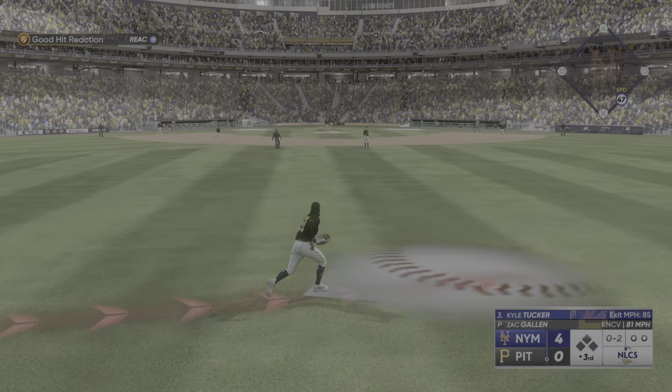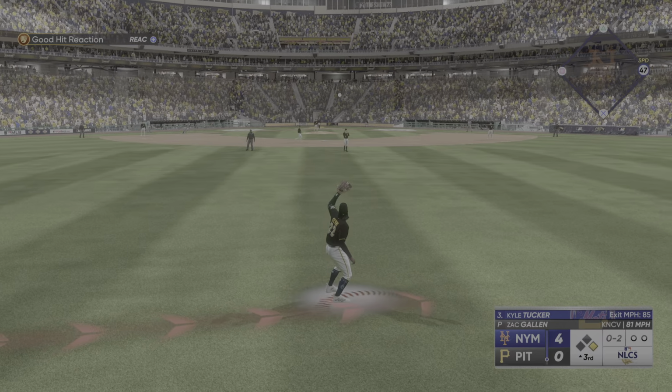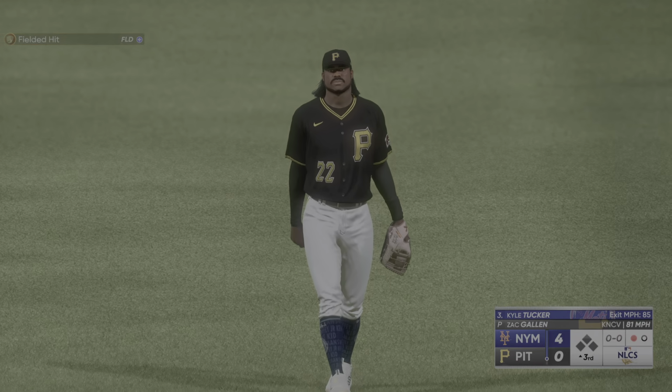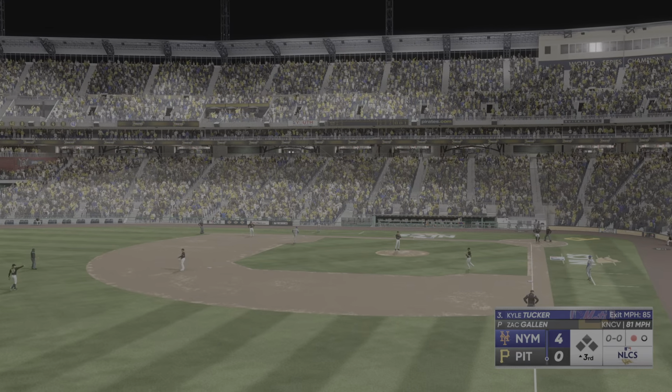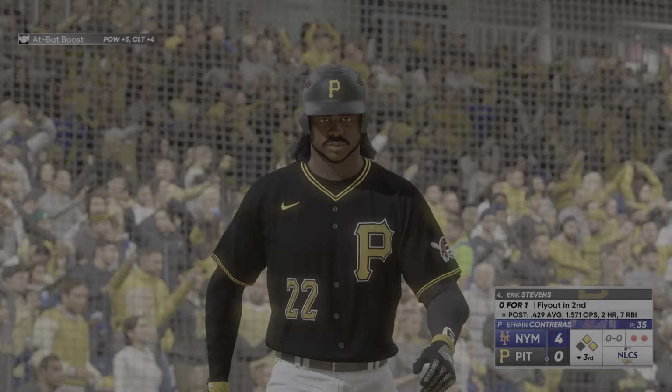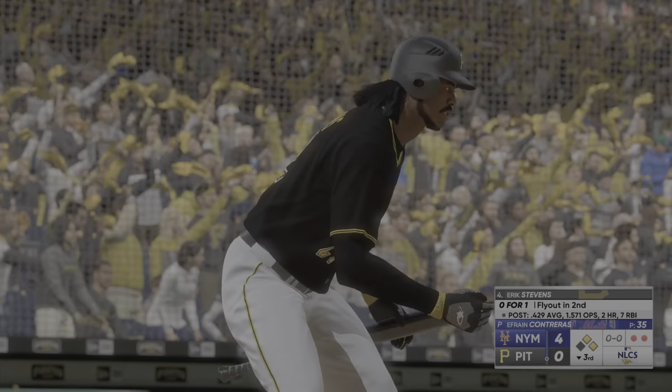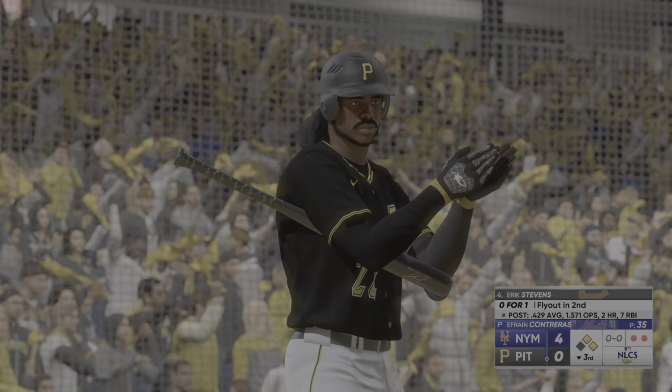In the air out to center. Stevens drifts towards it. Drops into the glove. And a quick out number one. Up next, the first baseman. So first and second with two outs at the plate for Pittsburgh. Eric Stevens. He's 0 for 1.